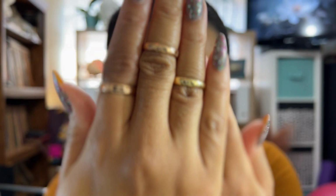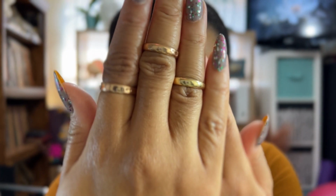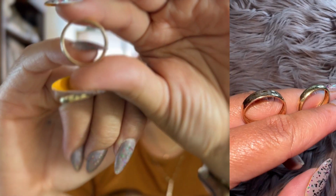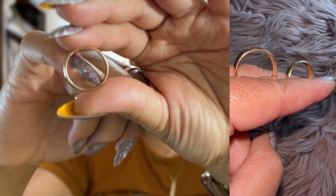But these rings are all 14 karat gold rings, and they're hollow. So what that means is they have a groove on the inside of them. Hopefully the camera focused and you could see that. But on the inside of the ring, it's kind of hollow there. So it makes the ring a little weak.